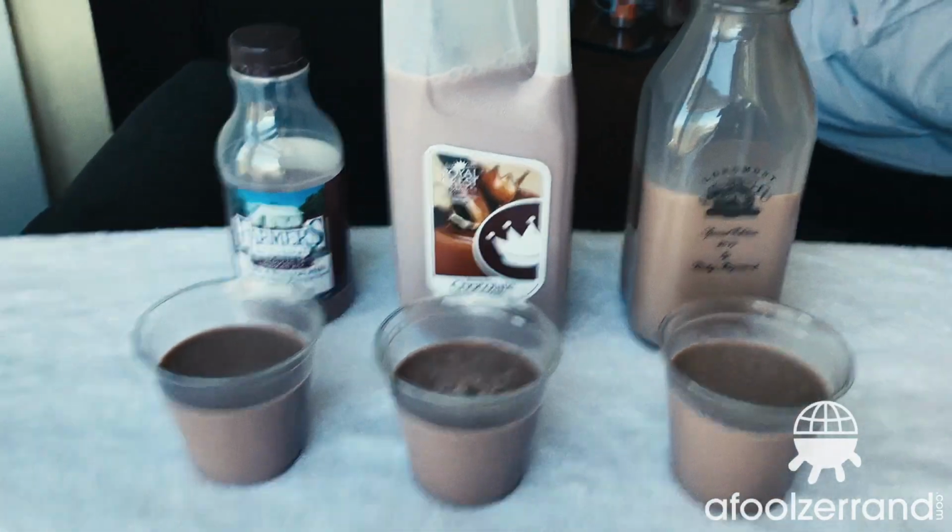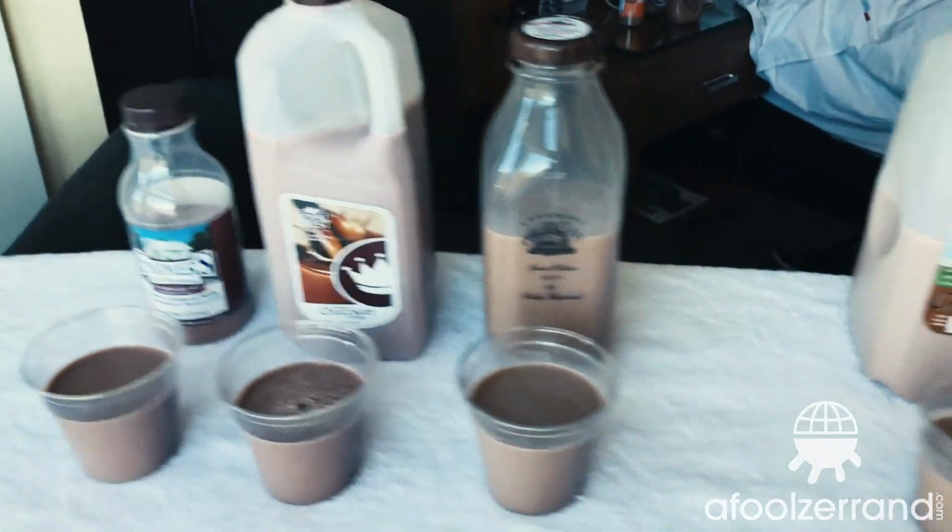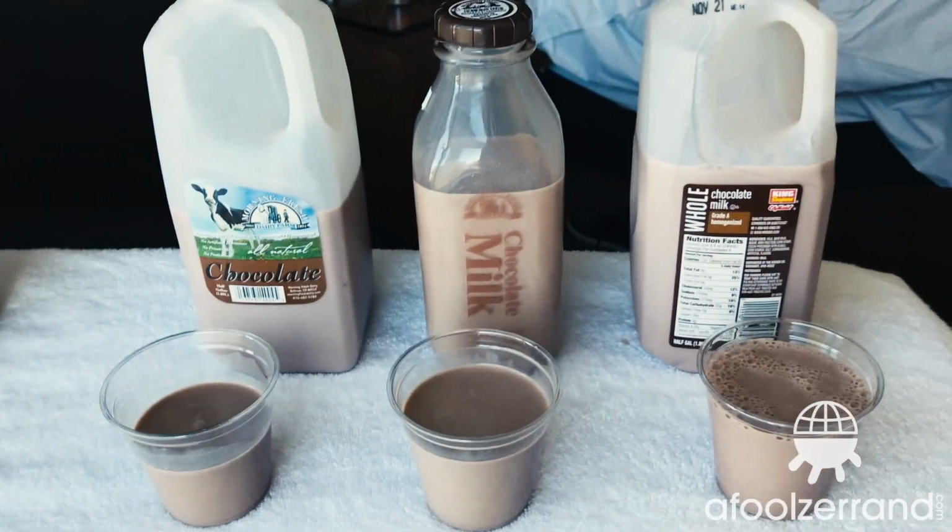It's really between 3, even though you'll see 6 here. So these over here are reduced fat. They're all 2% chocolate milks. And over here we've got whole chocolate milk. There is low fat as well.